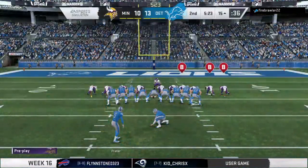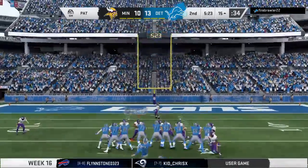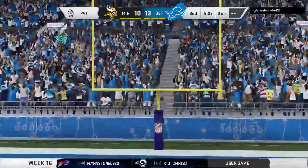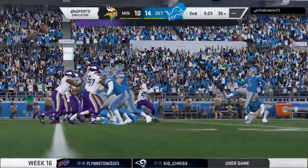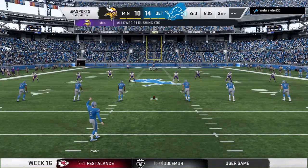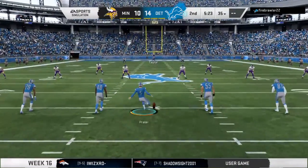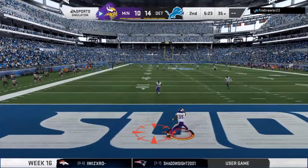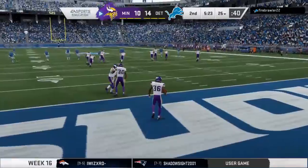His second touchdown of the game and his 9th on the year. And the Lions have taken the lead. Prater for the extra point. And the lead is now 14-10. After the touchdown, out is Prater to kick. And a fair catch signaled for and taken successfully.